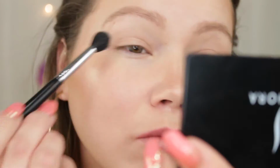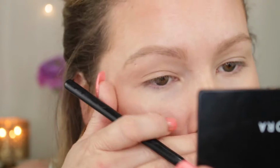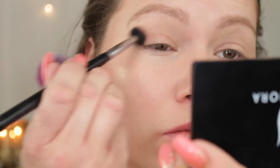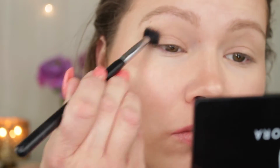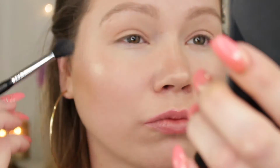First up, I'm going to throw in my transition color, and that's Peaches and Cream. I'm going to use my Sigma E40 brush to apply that all over my lid, pretty much. It just helps everything blend better. Just watching the video, I noticed that the Peaches and Cream really matches my natural skin tone anyway, so it really didn't show up. So I ended up adding another transition color, which is called Georgia, and I used the same brush to apply that as well.